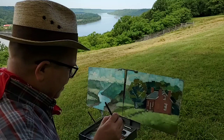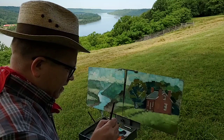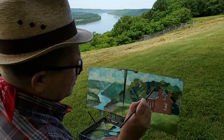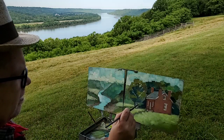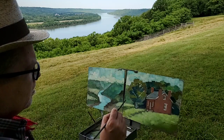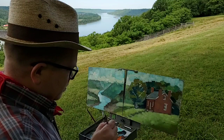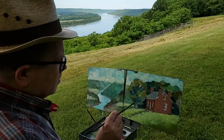I'm not satisfied with this tree. I'm usually really good at trees and bad at brick buildings, and today I'm having an opposite day. With a brick building, I feel it looks great, but it's at the expense of my tree. So, this tree. See, it needs more branches. There's a big branch down here.